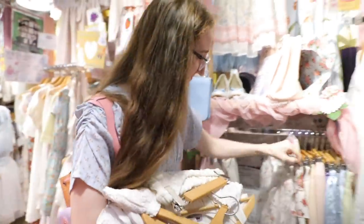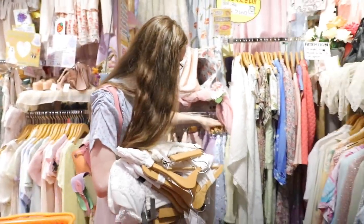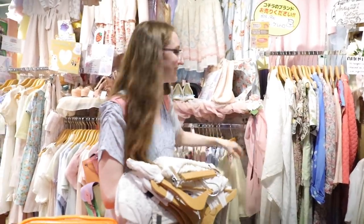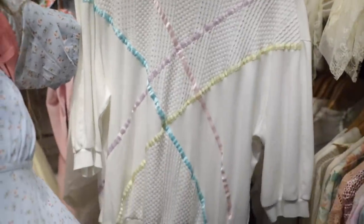I just love this place so much. I love all of the styles that they categorize their things into. They even have like a goth punk section. Look at this. Can you believe how cute this is? Ugh.